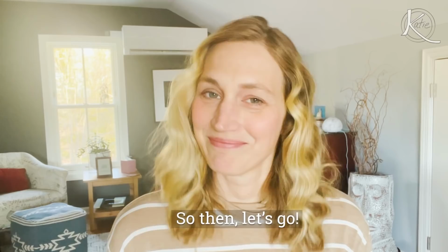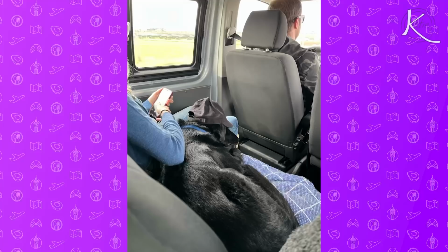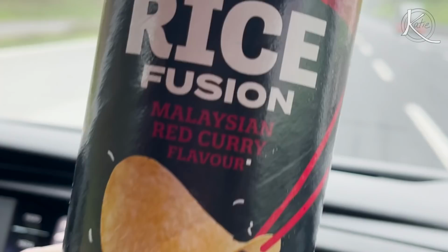Allora, andiamo. Number one, depending on where you're going, rent a car and get great car snacks. Now, I love train travel, but you just can't get around a place like Puglia that easily without a car. So we were grateful we had one. And we stumbled upon the best car snack, a chips flavor I'd never tried before.